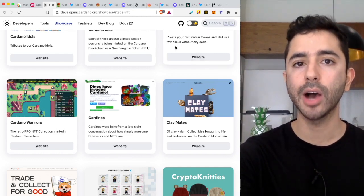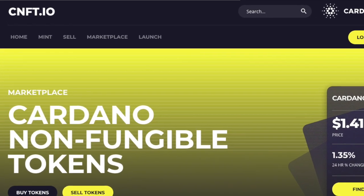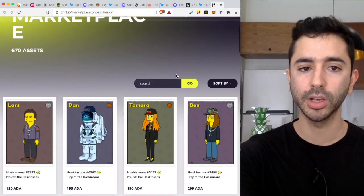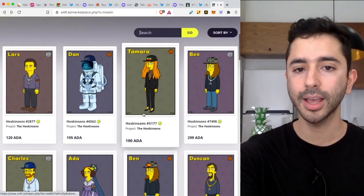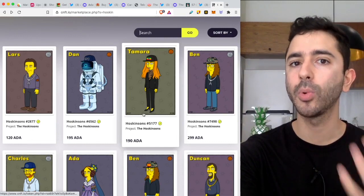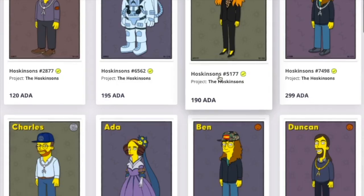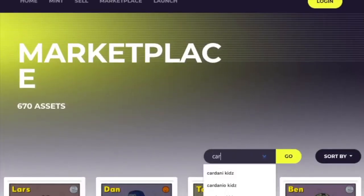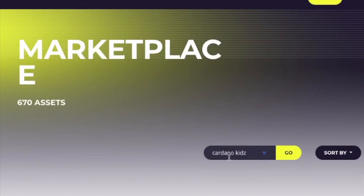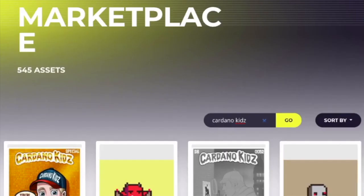There is right now a Cardano aftermarket and it is called cNFT.io. This is a marketplace, and if we come over here, we can see that we can get these Hoskinsons in the aftermarket. You can make the case that they're quite expensive, especially since it's such early days for Cardano. These Hoskinsons are going for 200, 300 ADA. And let's look at the Cardano Kids, a very popular project. You still may be able to get those new Cardano Kids that will be coming out.